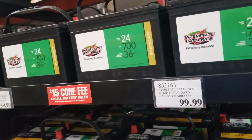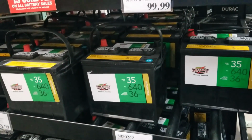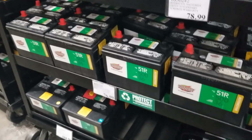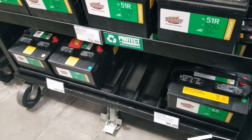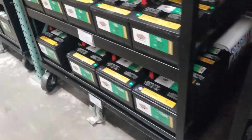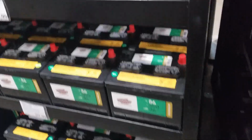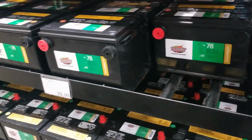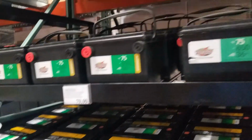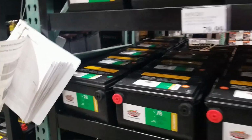I gotta say it's a pretty good deal there for just under $100. You go to AutoZone or any other stores and it's easily 140, 150 bucks. But here they're mostly under $100. If you look at the prices, $99.99, not a bad deal. As a matter of fact, this is the place where I'm gonna come and pick up my batteries from now on, because I always pay like 180, 200 bucks for a battery.